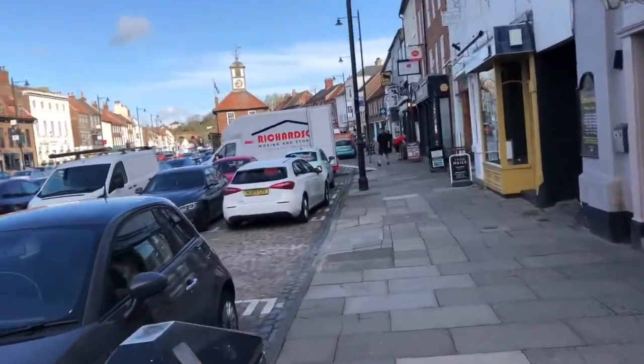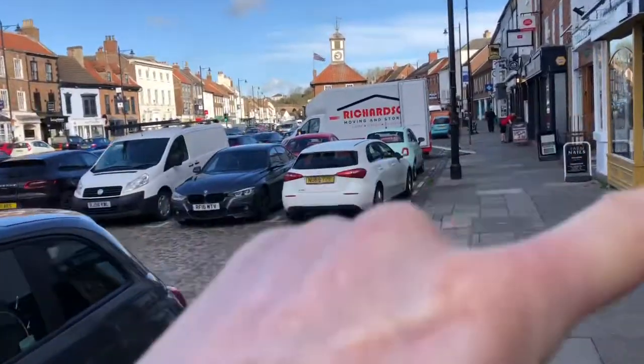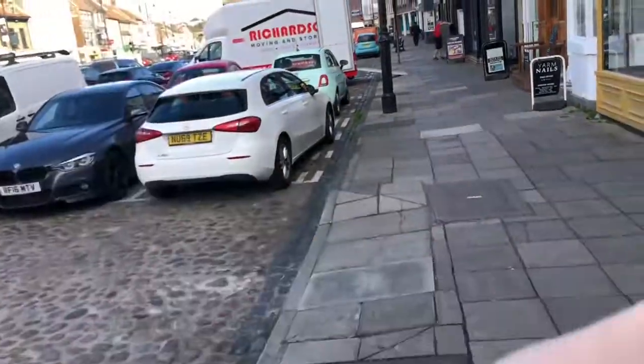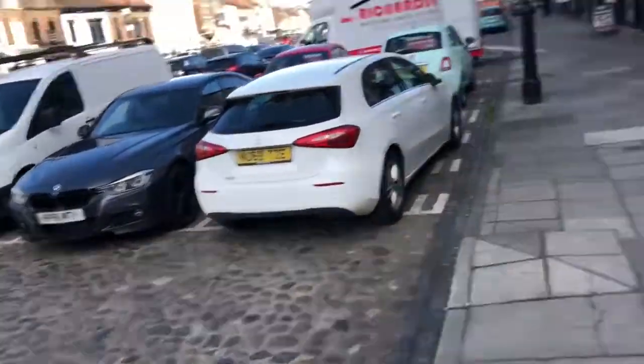Over the river. The River Tees runs round in a big loop, like round down there and round that way. So this is like on a little bend in the river, basically, a big looped bend. So the Tees is on either side of this.